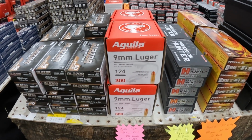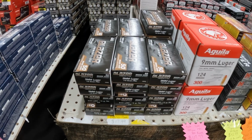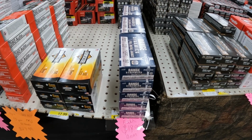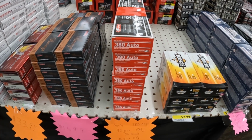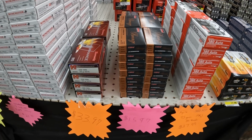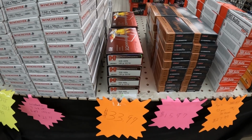Got some Aguila 9mm 124 grain FMJ for 120 bucks for 300 rounds. Bunch of the Blazer 9 steel for 18 bucks. Still got all this Fiocchi full metal jacket 9 for $18.99. $17.99 on the Arms Corps 9. Got some 380 Aguila in here for $27.99 full metal jacket. PMC Bronze 223, 16 bucks. Mortis Superformance 308 165 grain SST for $34.